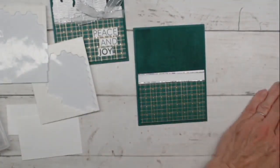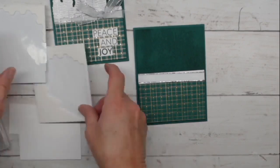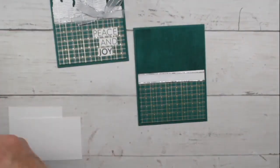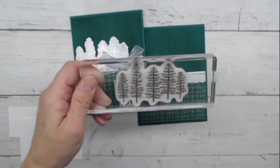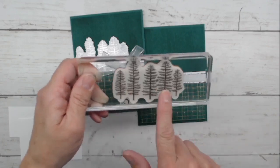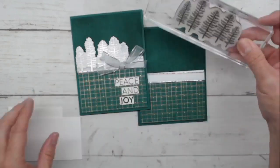Really pretty, right? Let me get rid of some of my scraps here. And we're going to do our sentiment and our embossing. Now this time we're embossing the pine trees. I love pine trees, but this is a really great grouping of pine trees. So now we have 5 pine trees.